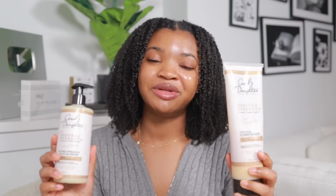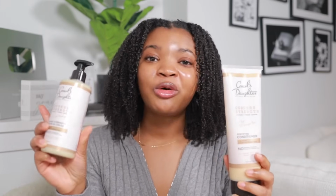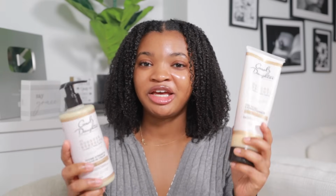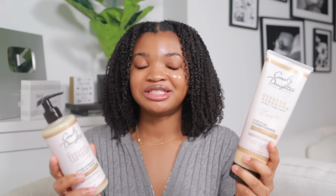But I do like this. I definitely will use the rest of this. Whether I would go and buy it, I'm not sure just because of how quickly it seems to go, but I would definitely finish it out. I like it. So I'm just going to go ahead and skip to the leave-in conditioner since we discovered that it's essentially the same formula as the conditioner. There are like 4 extra ingredients in here, but I would consider these to be the same. Like if you put this in this bottle, you wouldn't even notice a difference.